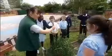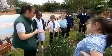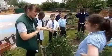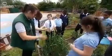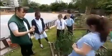This, what do you think it could be? What does it look like? Well done. It's just a flower starting. Again, that's another sign that our onion is ready to harvest. What do we think about the onions? Do you think they're nearly ready? Yes. OK, and what we're looking for, remember?